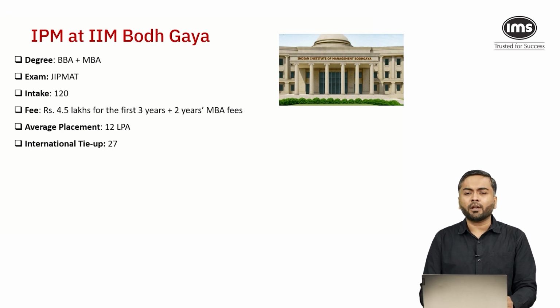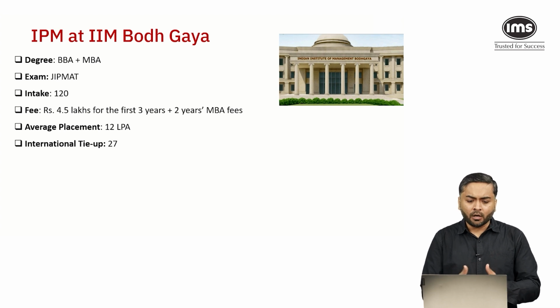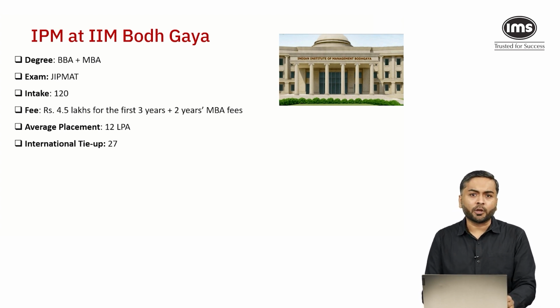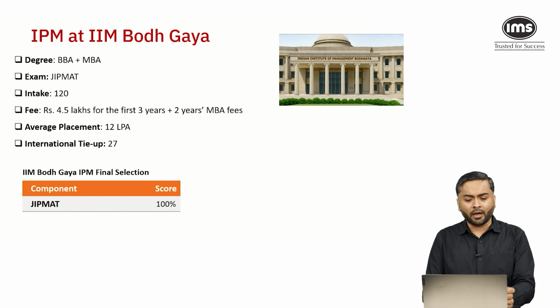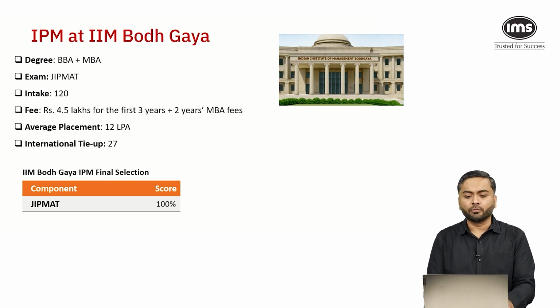So if you look at IIM Jammu and IIM Bodh Gaya, though they have started late as compared to IIM Rohtak and IIM Ranchi, the international tie-ups with just two colleges, they are higher in number as compared to Rohtak and Ranchi, and that is clearly reflected in their final placement report. And IIM Bodh Gaya, they only consider the JIPMAT score, 100% based on your JIPMAT score. Till last year, there was no interview or anything. You never know, this year it might change.